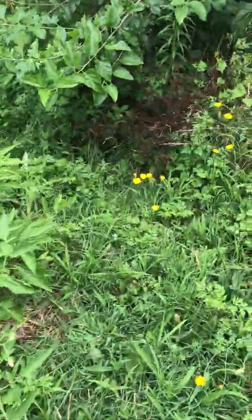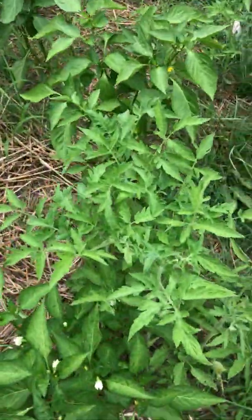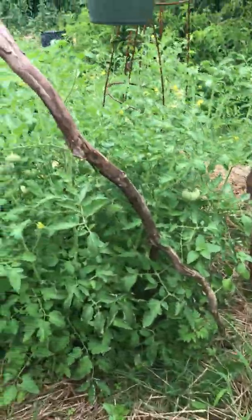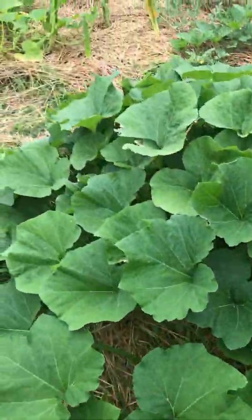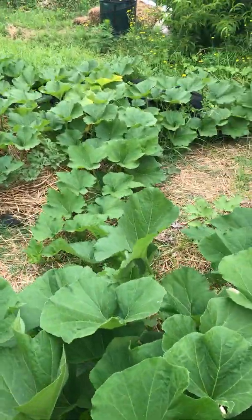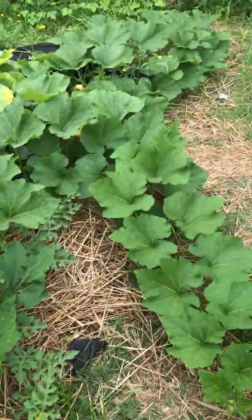Let's see. I want to show y'all her peppers. They're beautiful, and she has a lot of flowers on the peppers. Y'all see her peppers? So, these are her tomatoes. On all the tomato plants, you can plant some basil. It'll help combat pests from your tomato plant.